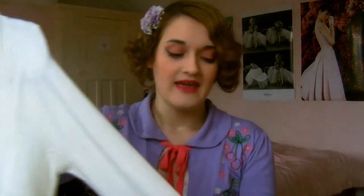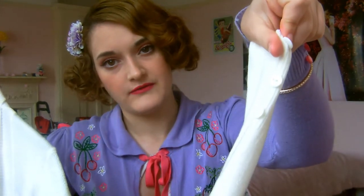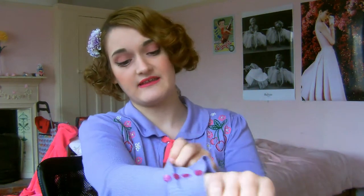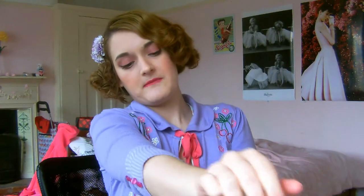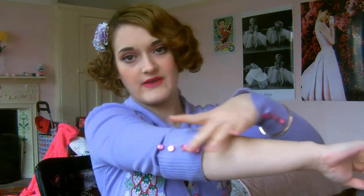It's so soft, has nice little button detailing along the sleeves. If the camera will focus, there you go. Which is really pretty. And a cool tip that the guy showed me was, if you have a cardigan with buttons like this one, when you want to fold up the sleeves, let's see if I can do this, you pull them inside themselves. There you go. So you can see you still have that gorgeous button detailing and it just looks neater. So I thought that was a really cool tip that I will definitely be using.